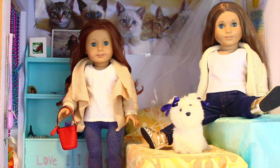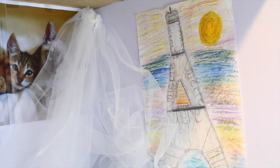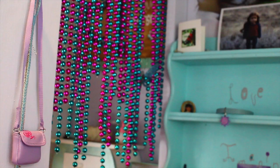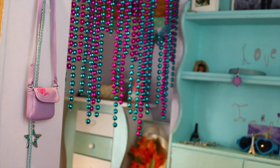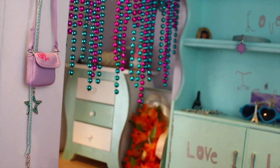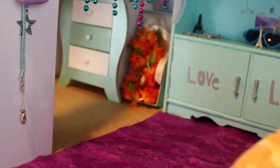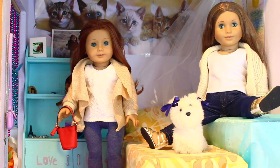And then I added some tulle to the corner of the room just to add more detail. And so in the future I'm hoping to put a window over here so they can look out to the scenery. But then on the other wall, I just have a little thumbtack, and I have some dog leashes and a little purse hanging from that. And then on the floor I just have some purple fabric. That is the entire first bedroom on the third floor.